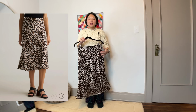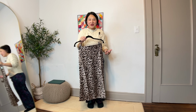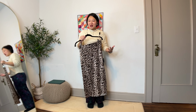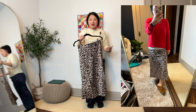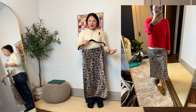The reason that I wanted to get this is because I would like to have a silk leopard bias cut skirt that I would actually make myself, but finding silk fabric in a leopard print that I actually like, because I can be kind of picky about my leopard prints, and finding fabric that doesn't cost $1 million is just going to be very, very difficult, I think. So I just went ahead and bought the ready-made skirt and saved myself the trouble.